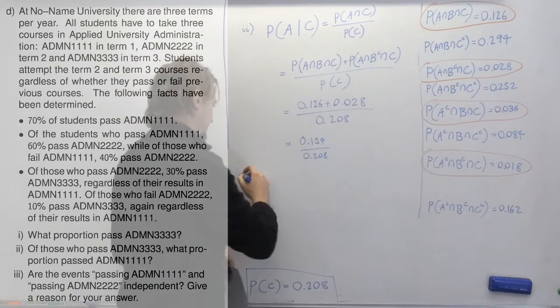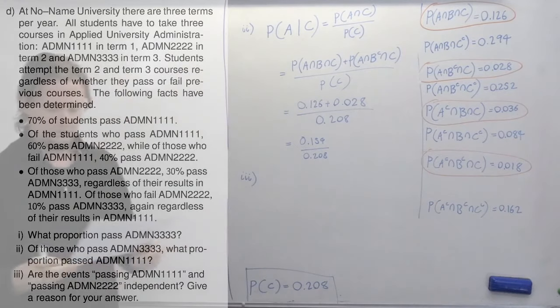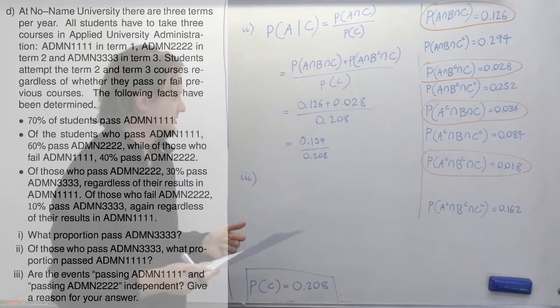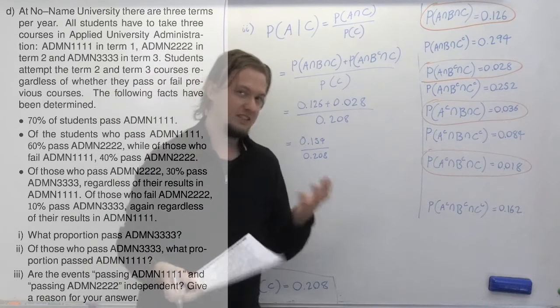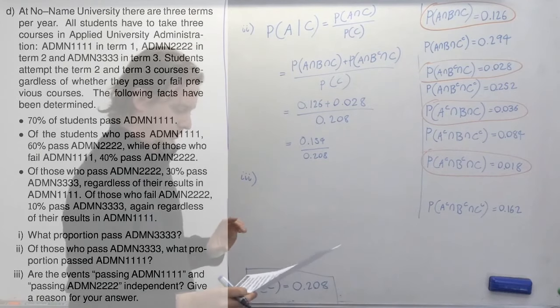So that's part two. And part three. Part three is, are the events passing the first course and passing the second course independent? We also need to give reasons. We can't just say yes or no. We need to explain why we think that.